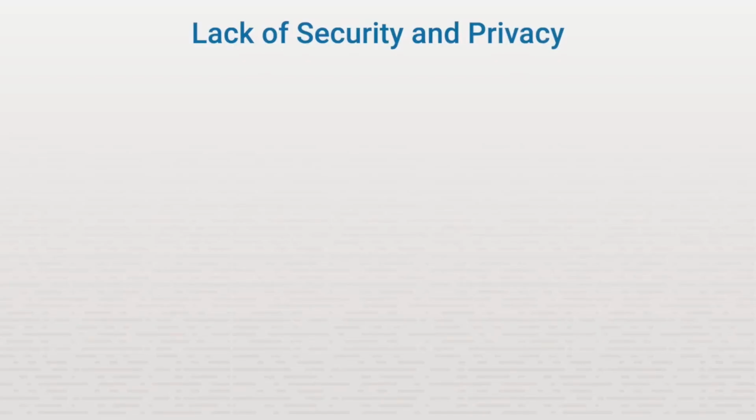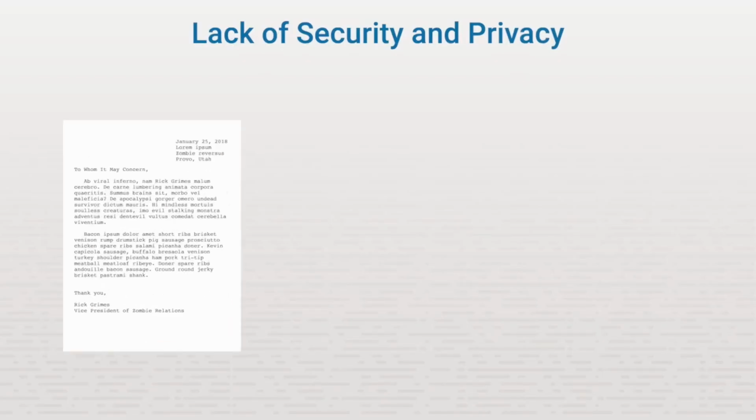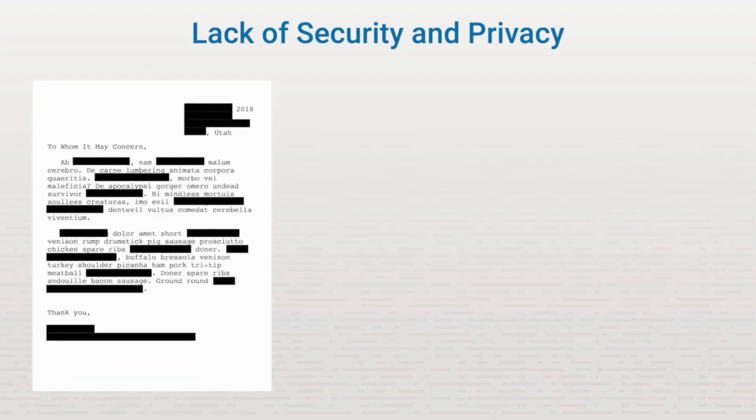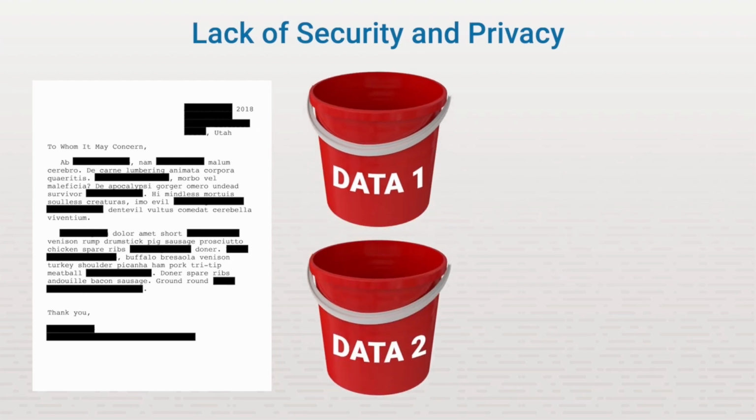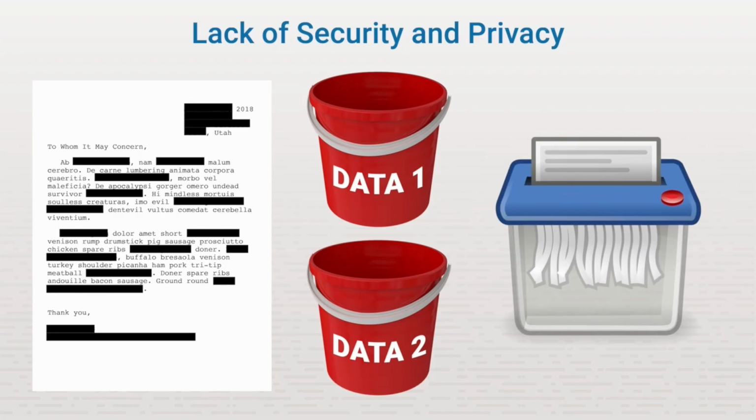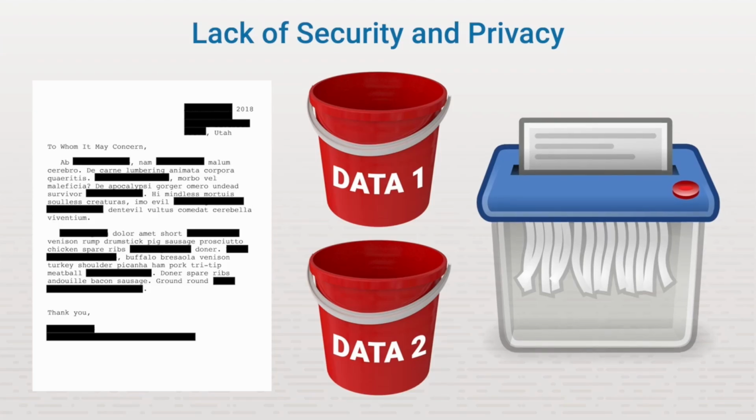For this reason, we need to store data securely across our entire network. This means redacting or anonymizing sensitive data before we store it. An alternative is to utilize data separation to decouple personally identifiable information, or PII, from data payloads. Data that's no longer useful should be disposed of in a safe and secure manner.